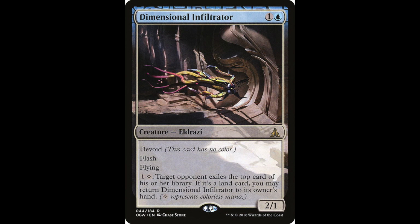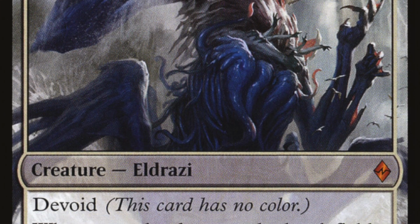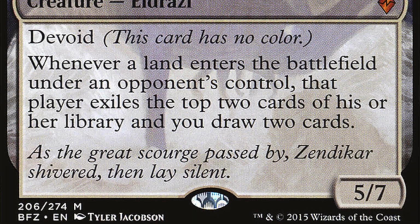Devoid actually drains the color. So if you look from the top of the card to the bottom, you'll notice that the color actually falls off the card. Pretty neat detail, huh?